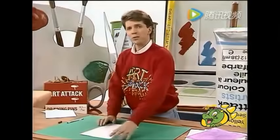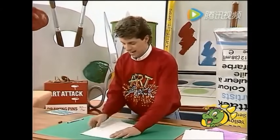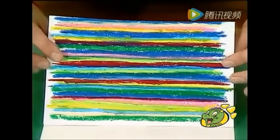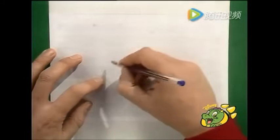Of course, you could do a multicoloured copy picture. Here's the paper I want to copy onto. Again, just lining it up very carefully. Here's my multicoloured copy paper, just loads of wax crayon stripes. Lay it onto my paper. Let's see what this does.